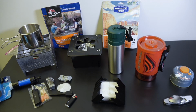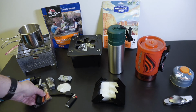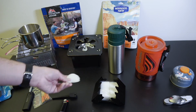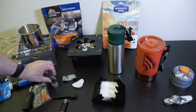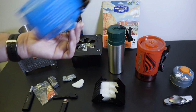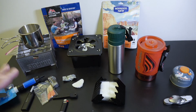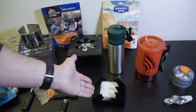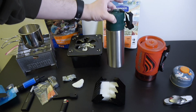Now, what would you guys choose out of all these items to keep in your bag? Clearly, you're gonna want your lighter, your Bic lighter, your ferro rod, your homemade wax and cotton. You're gonna want your wet fire, a regular lighter, waterproof matches. And of course, you're going to have your water filtration, but setting that stuff aside, those are basics. Those are going to be in your bag anyway for the most part. What would you choose? Sterno, Esbit stove, Jetboil, or just a basic stainless steel container?